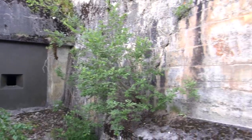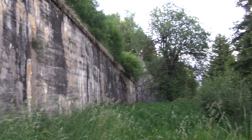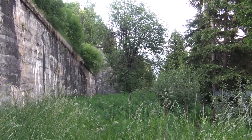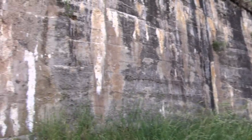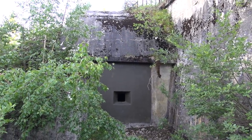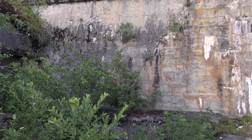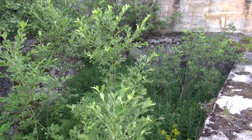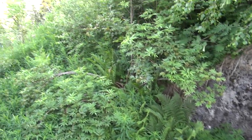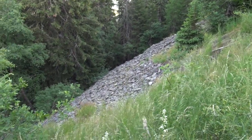And the gun defending this section of the moat were the spikes. And remember, there's a drop to the right. Looks like a good 30 centimeter armored plate. So the moat is a bit overgrown. And this is the slope you would have to climb.